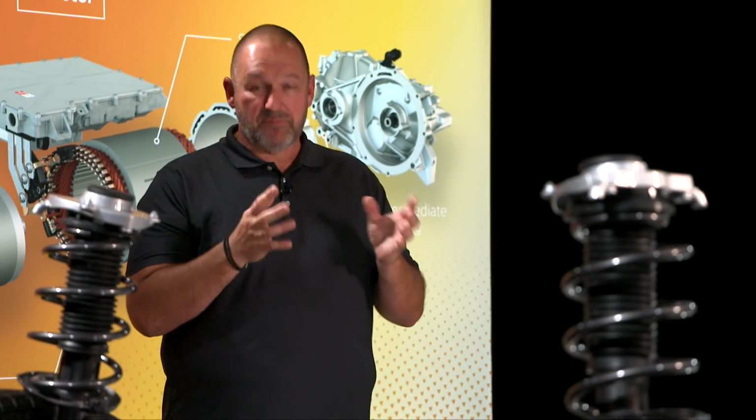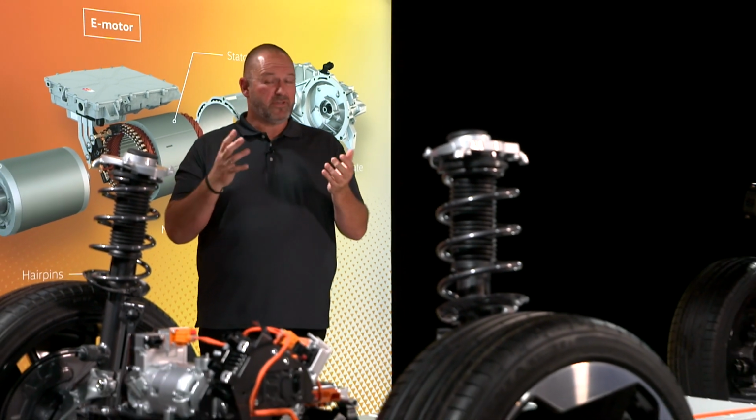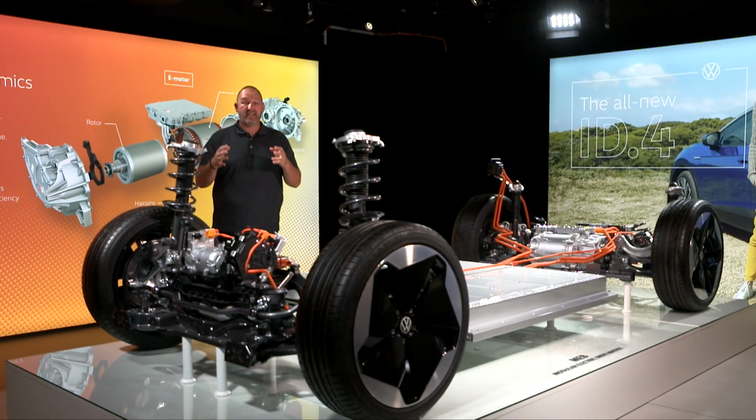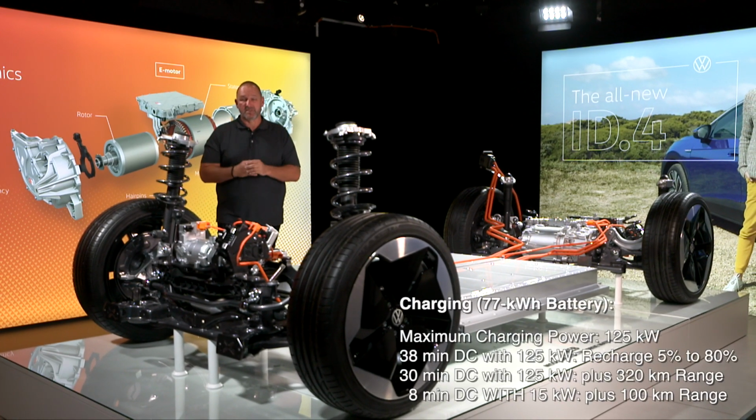But nevertheless, that means that you can quickly recharge your big battery when needed, and that gives you about 320 extra kilometers in only 30 minutes. On the other hand, that battery has a weight of about 500 kilograms, which is quite a lot.